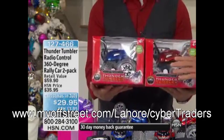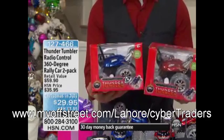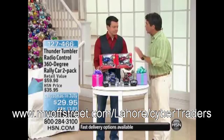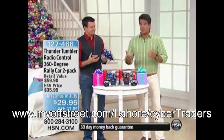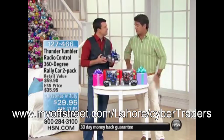Now, be one of the lucky people that grab these, and your kids on the holiday morning will flip out. 2 fully functional remote controls come with these as well. That's right. The batteries for the remote are included. You will love them. Your kids will love them. And there's a reason these are so successful, because not only are they fun to use, but they're really well made. They're very durable. Yes, they are. We get nothing but great reviews on this product.